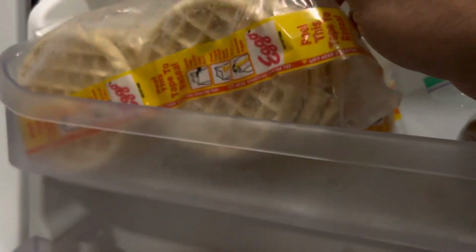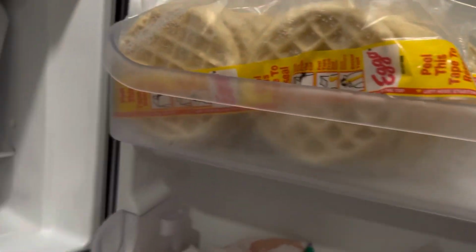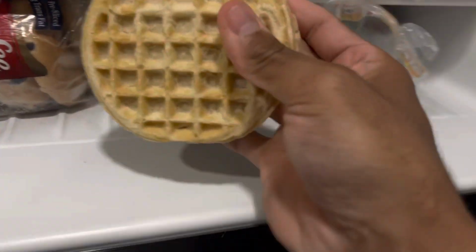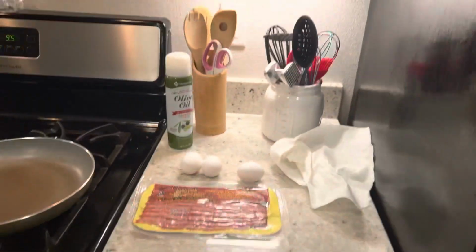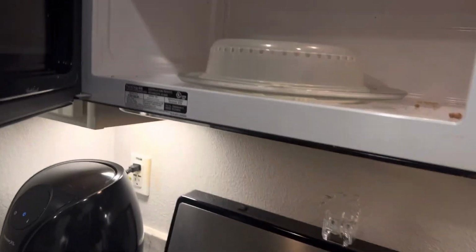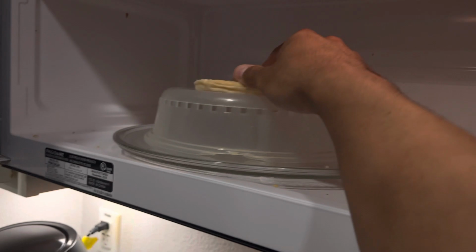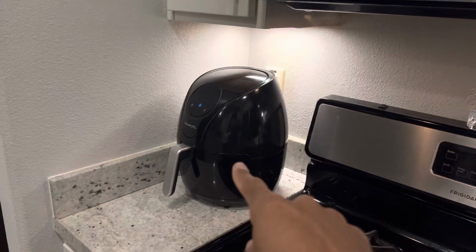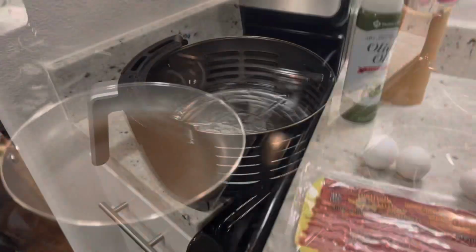Waffles deep down in here. Now, I'm pretty stocked up on waffles. I got a couple here, a couple here. Running a little bit low, but Eggo waffles. Right now, just 2. So what I do is I pop 2 of these in the microwave just to defrost a little bit. When I put them in the air fryer, they have a nice crisp to it, and they taste really good.